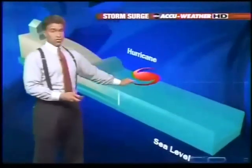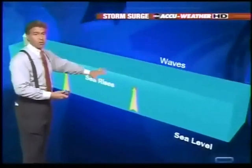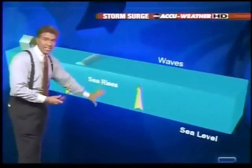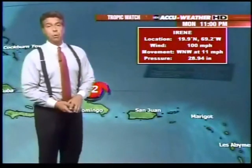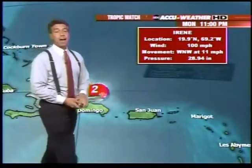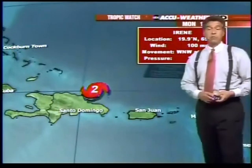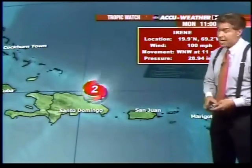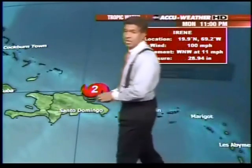Problem is storm surge, especially as you get into coastal areas. A large developing storm like that, not only do you have the waves and the seas rising, but then you may have winds in excess of 130 miles an hour in the Bahamas. This could very easily be one of the most destructive hurricanes in the Bahamas they have seen in a long time. Right now, winds of 100 miles an hour.